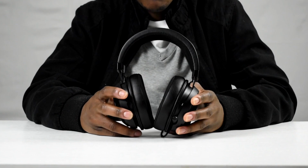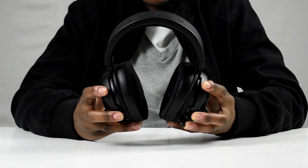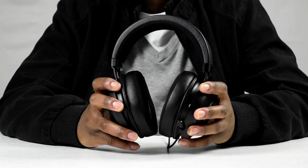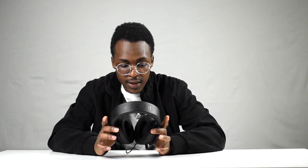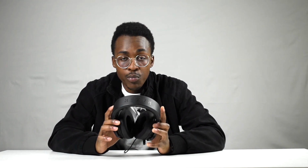The inclusion of the leather just increases the awesomeness of these headphones. And in terms of build, I seriously have no quirks with the build. I think these things were built from the ground up just to feel and look as incredible as possible. Now, I'm just gonna be straightforward. These are actually the most comfortable headphones I have ever worn, period.